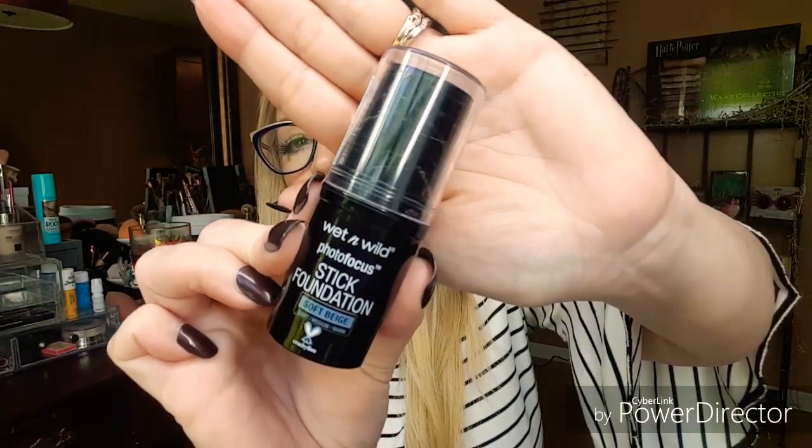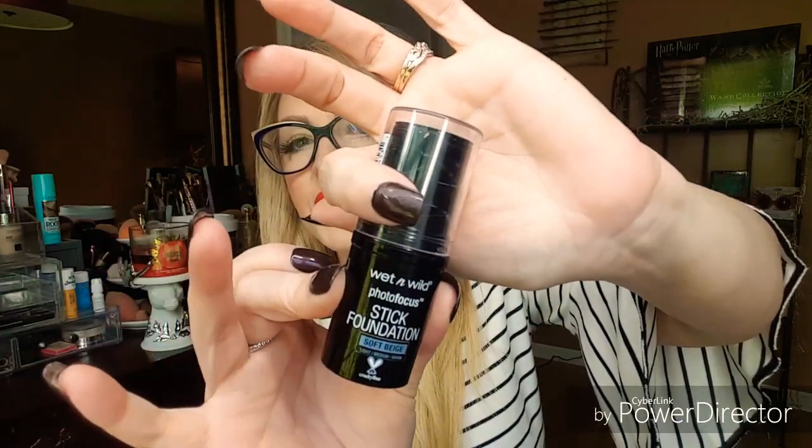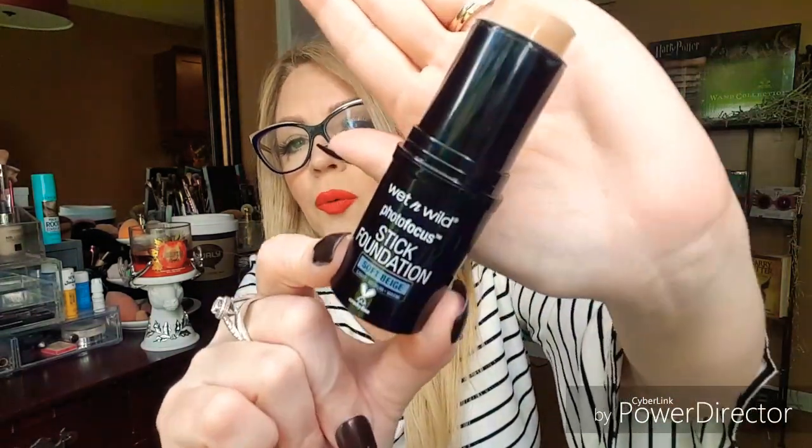And the next foundation I want to talk about, you guys, is this one right here. This is the Wet n Wild Photo Focus Stick Foundation. I told you guys I wasn't sure how I felt about it because I felt like it wore off. It's a super creamy formula. I love the formula. And I felt like it wore off and I wasn't sure about it. But honestly, you guys, this is one of my new favorite, I would say top 5 foundations. And that is saying a lot because I love foundations.